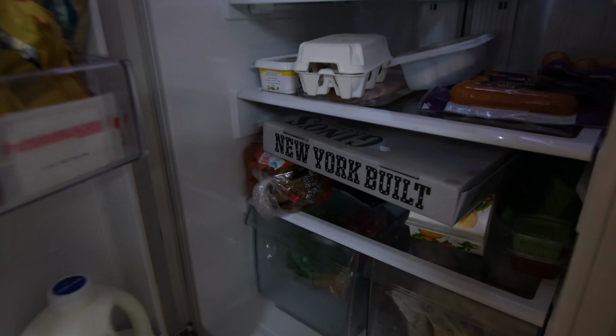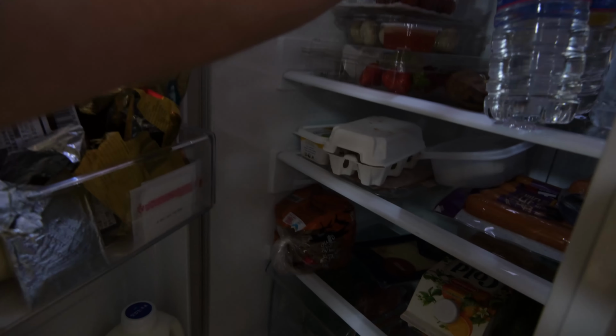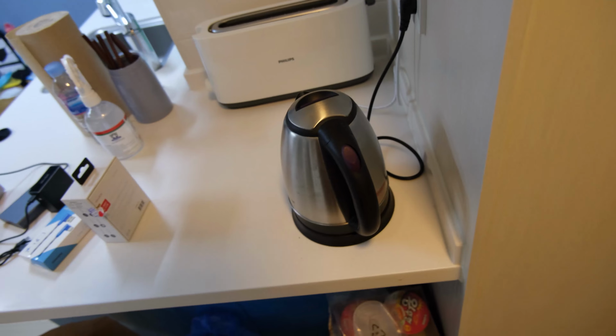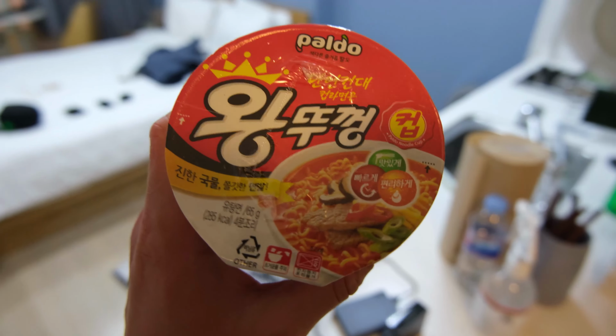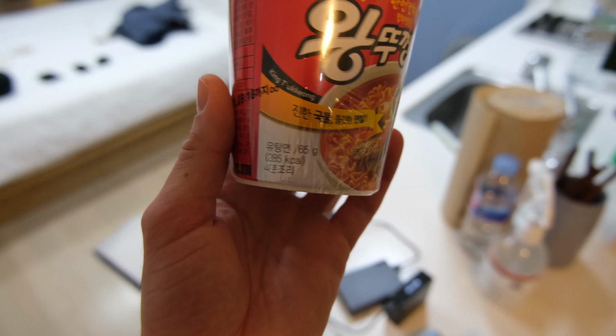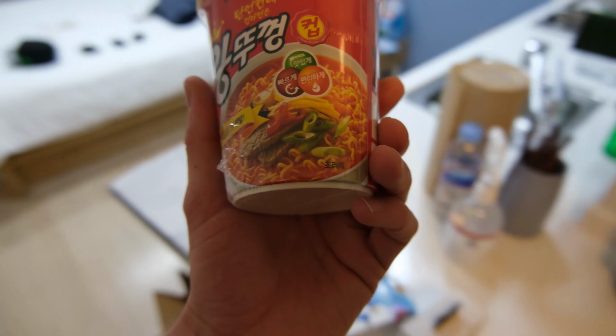So in my fridge, got some pizza I'm going to eat. And I need some water. Got some water. Apparently water bottles are the thing here. And I think I'll have some cup noodles. I don't know what brand these are, what flavour they're supposed to be. I bought them because they didn't look too spicy.